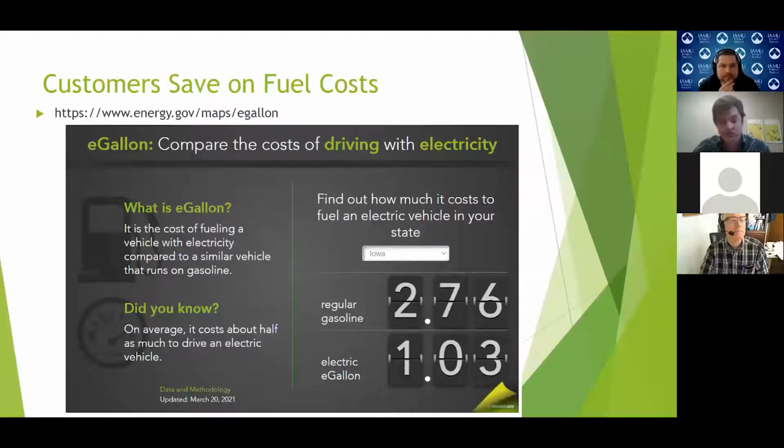But just picking this up, talking about this win-win-win for everybody, I think the obvious benefit for folks is thinking about fuel costs. So energy.gov has this great little tool that they update, I think, once a month, talking about an e-gallon. It's just thinking about what it costs. This is Iowa specific, with the average Iowa cost. Currently, I think this gas price is a little bit lagging, but at 2.76, so whatever, $2.53 for a gallon of gas.